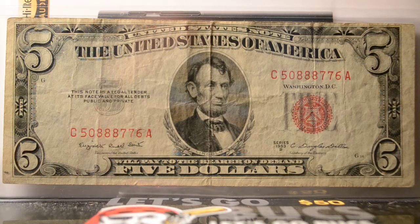And then right here, folks, the find of the day. Hell, this might be the find of my month. I haven't been finding a whole lot. I've been finding some things that are close. I've been finding a couple that are close to a super radar.